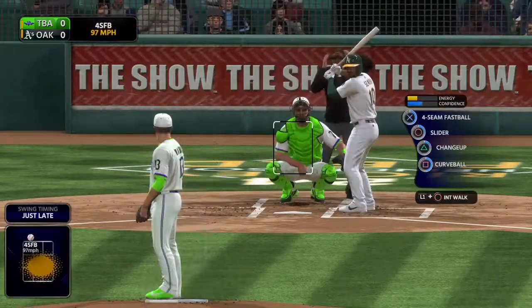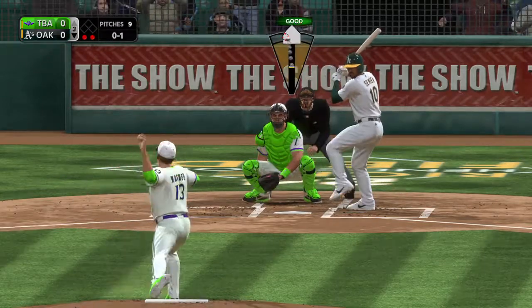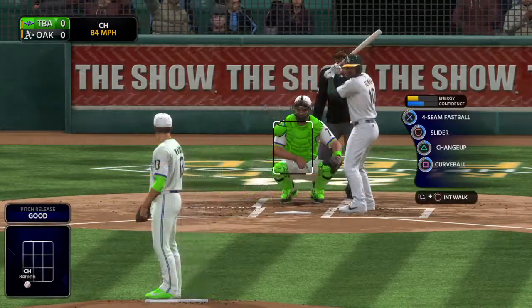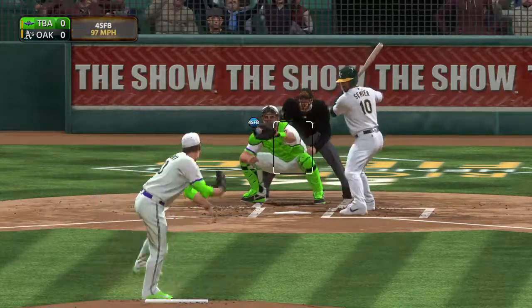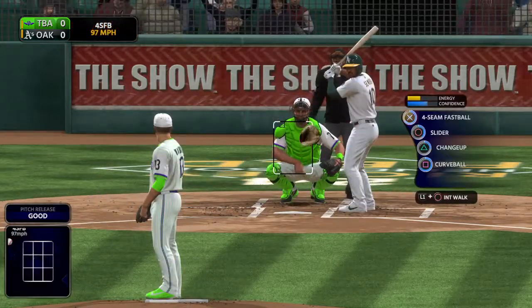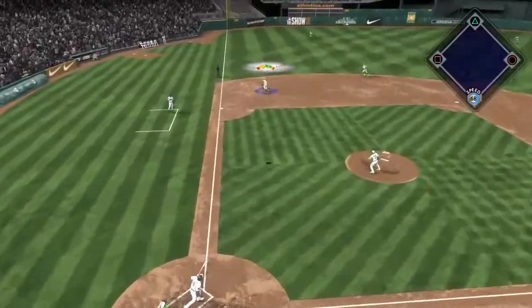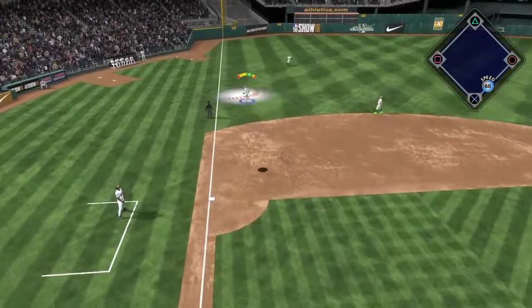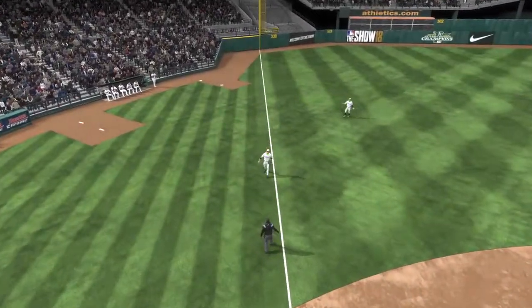Tried to check it, and it's 0-1. One and one. Bottom of inning number 3, 0-0 our score. Outside with the fastball as the count moves to 2-1 now. Popped him up. Jones is there. Makes the catch, and that'll retire the side.